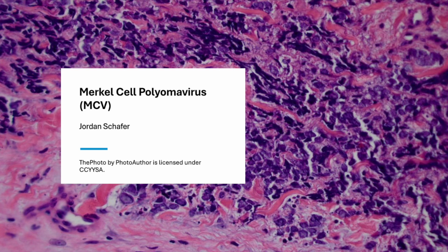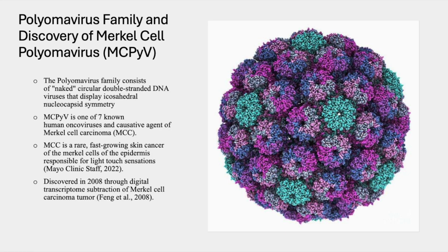Today, I will be talking about Merkel cell polyomavirus. Polyomaviruses are a family of naked or non-enveloped circular DNA viruses that can infect a wide array of mainly mammalian hosts like humans and monkeys. They display icosahedral symmetry of the nucleocapsid. Merkel cell polyomavirus is one of 7 known human oncoviruses and the causative agent of Merkel cell carcinoma.